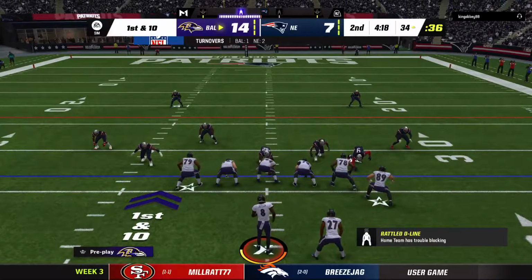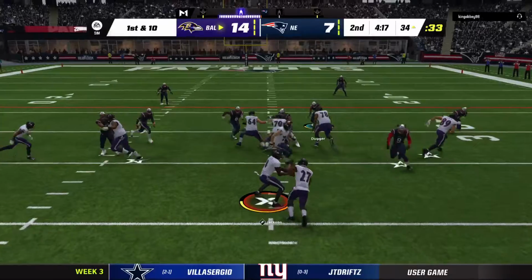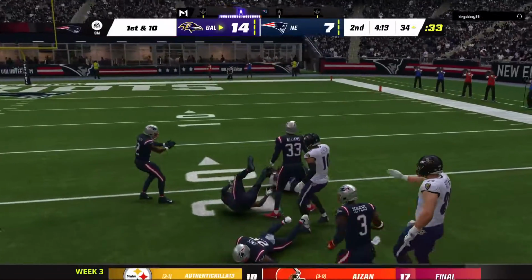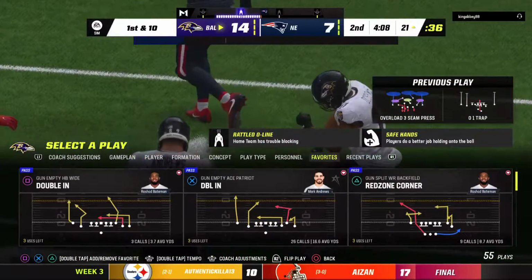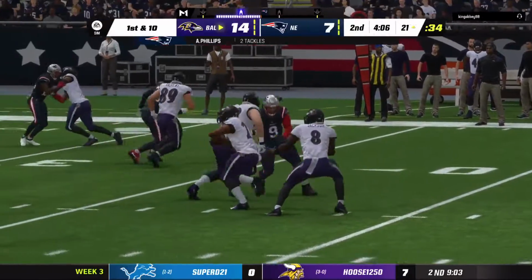From the 34 now, here's first and 10. Jackson on the give to Dobbins. That's some strong running there as he's down just shy of the 20 on the edge of the red zone. 66 yards rushing for him as he has been tough to stop here this first half.